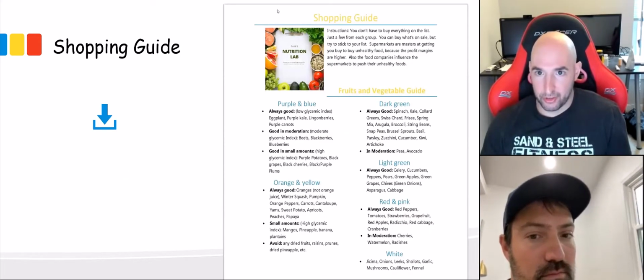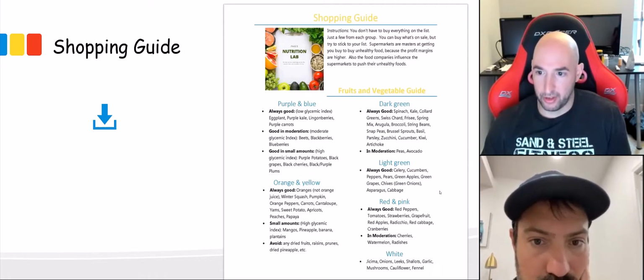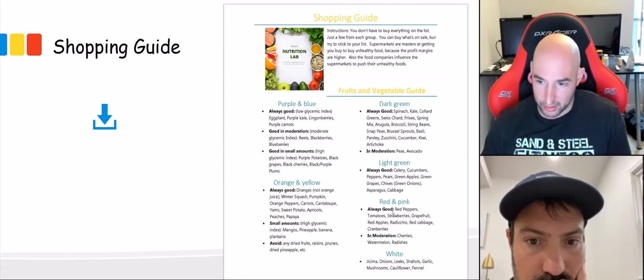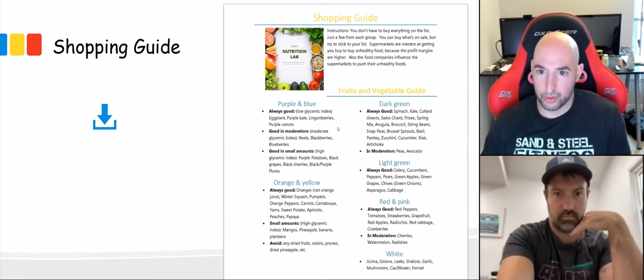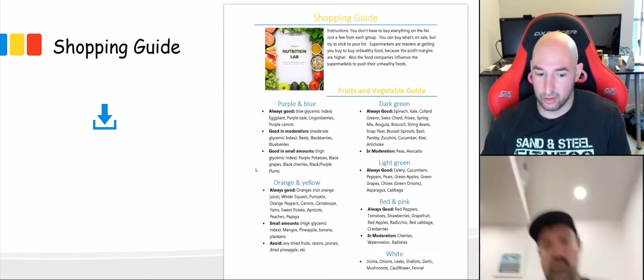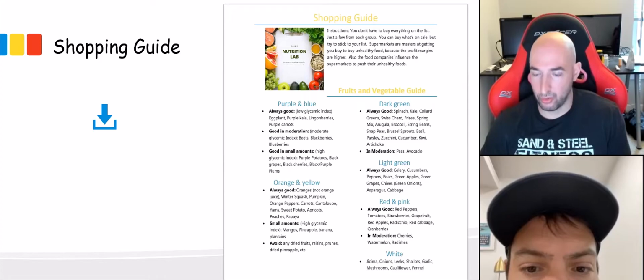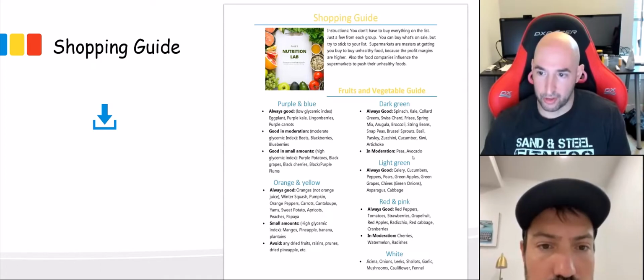Shopping guide. This entire shopping guide we're going to go over is a handout. So you'll see it just as it's listed. I told you I was going to tell you how much vegetables and fruits to have. You want to eat the different colors as it's listed here, and then be careful about certain ones. Always good means you can have just about as much of it as you like. Good in moderation means you need to pay attention to how much you're having. Good in small amounts means that it is things that can work against weight loss, so you can only have so many. A simple example of that is the avocado.